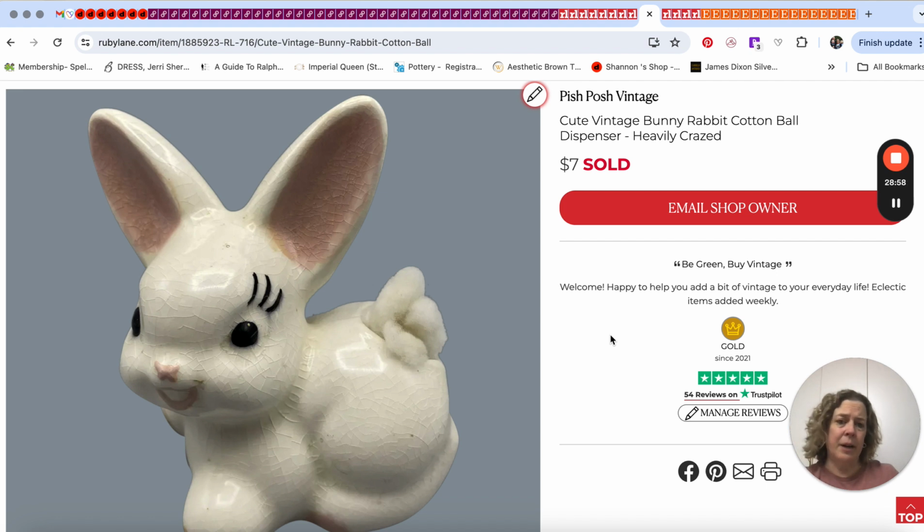This, I don't even know what happened. Why I even listed this silly little thing for like $7. I don't know what I was thinking. But it was a while ago, and look how heavily crazed it was, but super cute. I usually do pick up these bunnies where you can pull the cotton ball dispenser type thing out of their little back end. And somebody wanted it still.